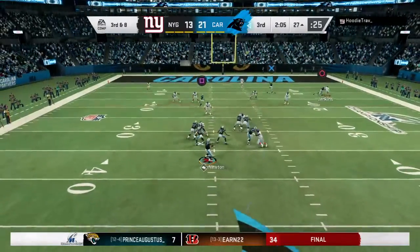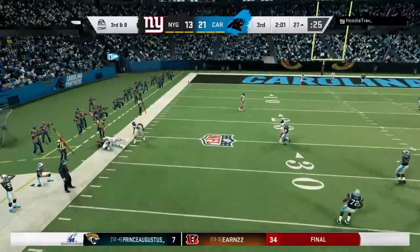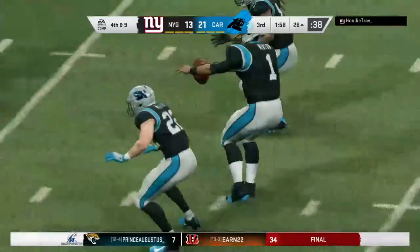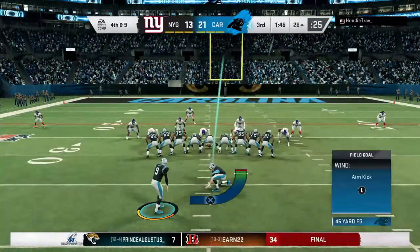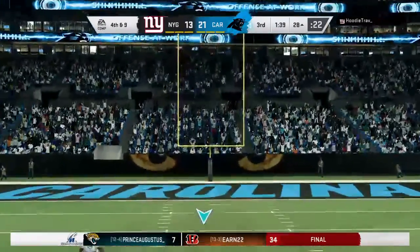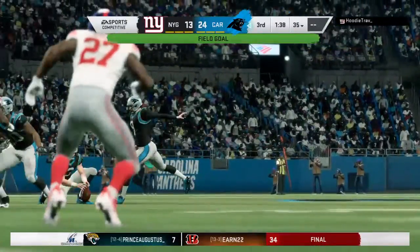A shotgun snap for Newton. Buying time to his left, and he will not make it back to the line of scrimmage as he's going to be taken down. Alec Ogletree able to get him down behind the line of scrimmage, and it will be fourth down. Now Graham Gano, remember, he beat the Giants with a 63-yarder back in 2018. Spotted at the left hash, this from 45. So put another 3 on the board.